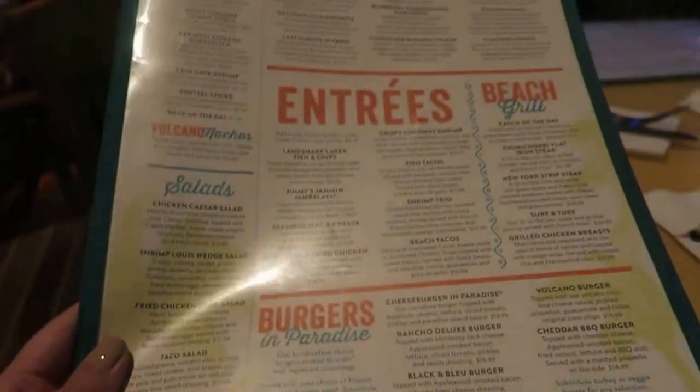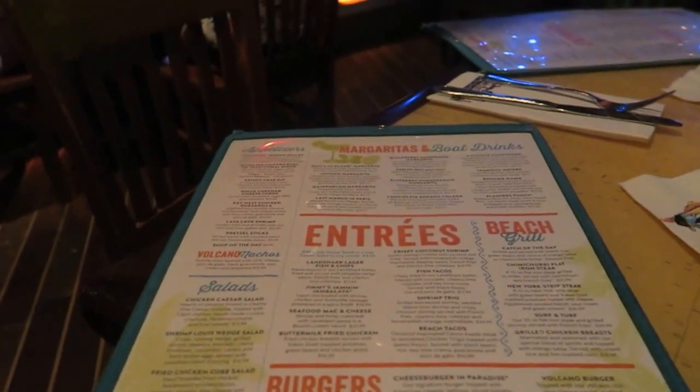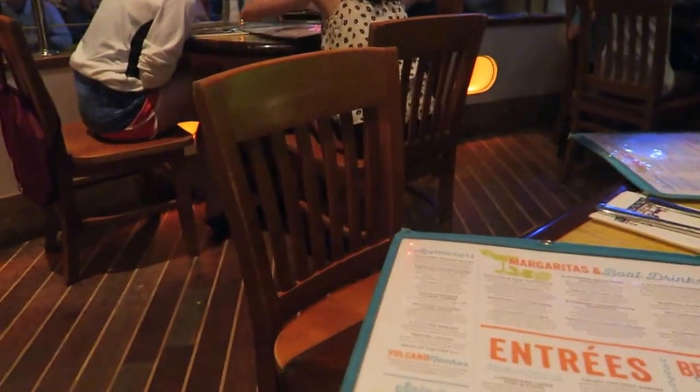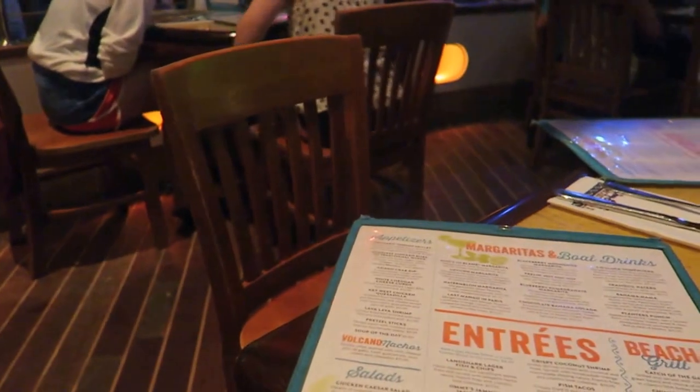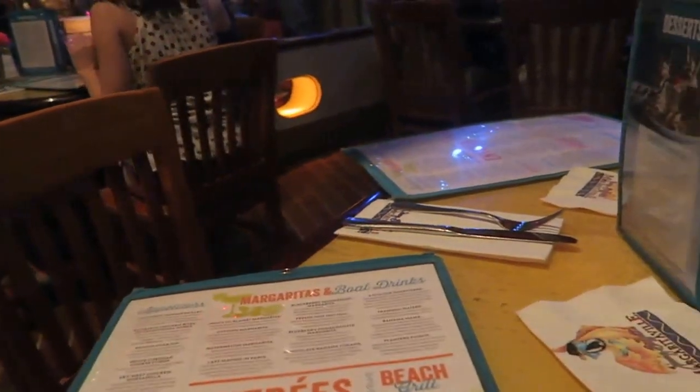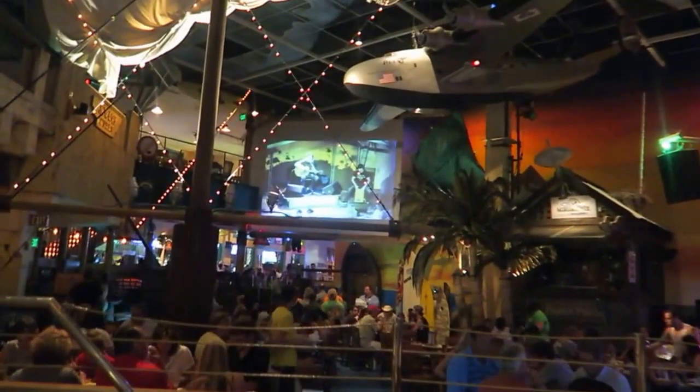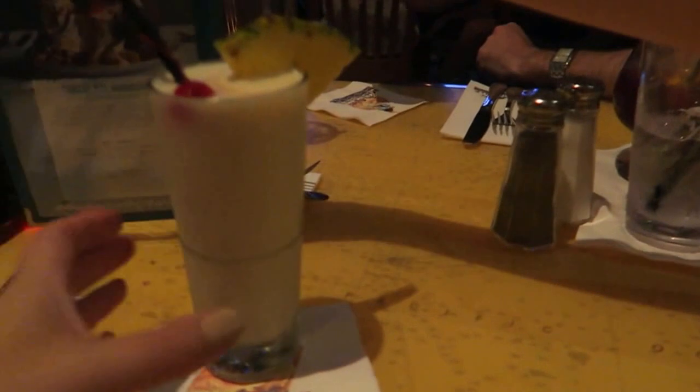So here's the very big menu. We're just having a bit of a look at it. I think we're just going to get a couple of appetizers to share and maybe some cocktails, watch the musician, and just have a bit of a chill evening in Margaritaville.